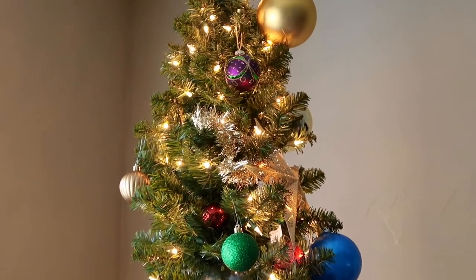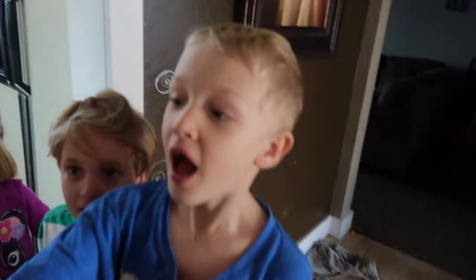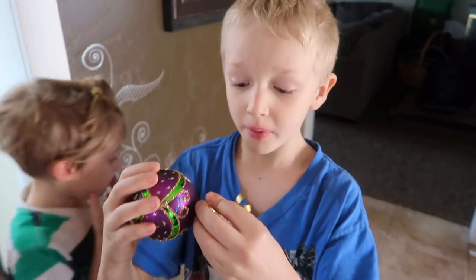We're gonna look at the tree. That one right there. That ornament. There's a clue inside of that ornament. Okay. We have to shatter it. We might have to shatter it. Okay, let's see that ornament. Where was it? This was on the top on the tree.